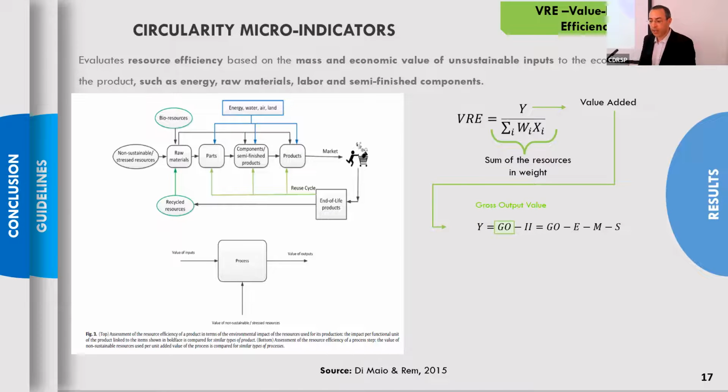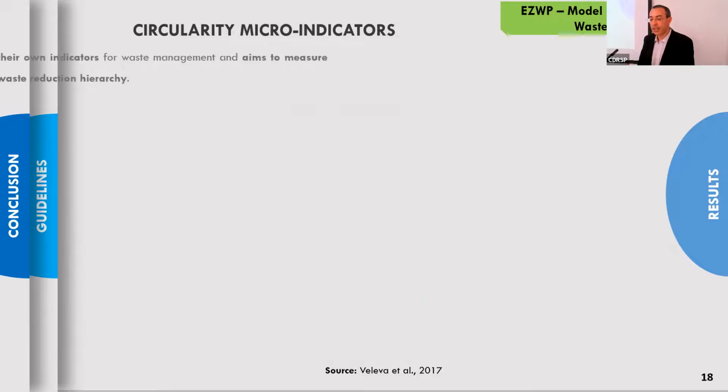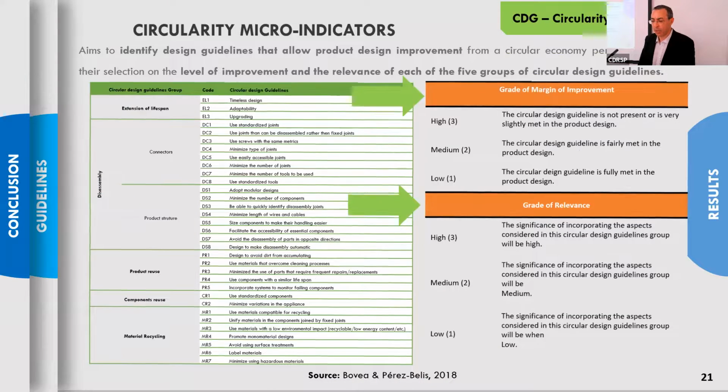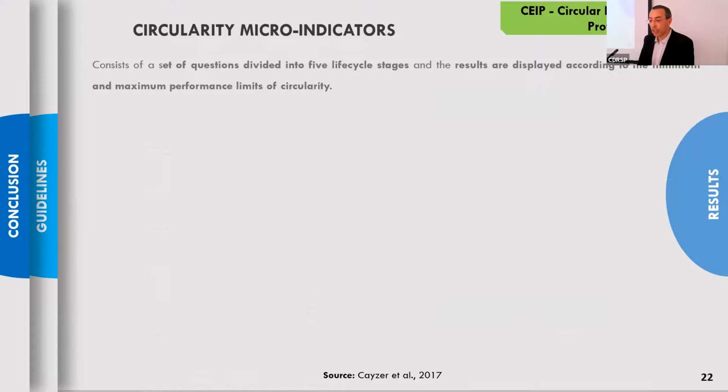VRE, the value-based resource efficiency indicator, basically is going to compare the mass and economic value of the different inputs. And so in the end, it's going to basically compare how much value you added to the material by your production. So how much added value it gains by the company. And so I had here a couple more examples, but I'll go through them just for you to see how different and widespread and heterogeneous these are.